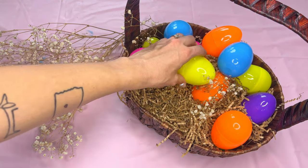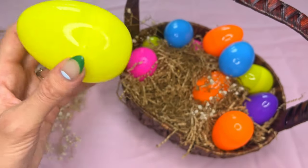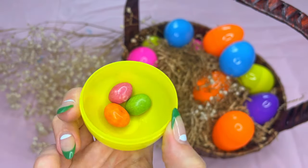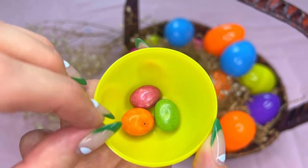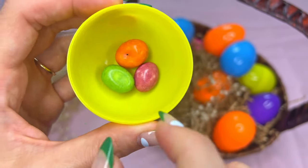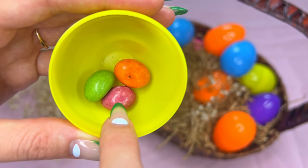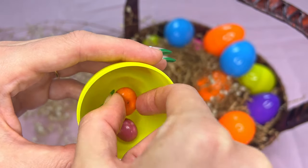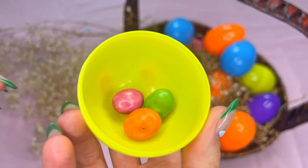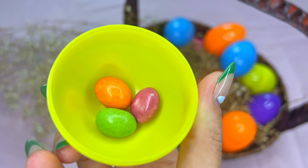What's next? A yellow egg! Let's see. These are little candy-coated chocolates. What colors are they? We have green. We have red. And last but not least, orange. These are a circular shape. See how they roll and roll and roll inside the egg?